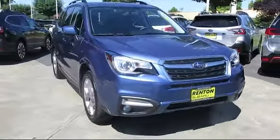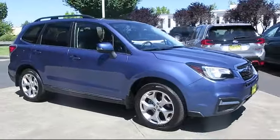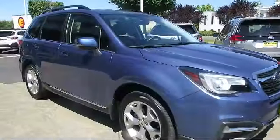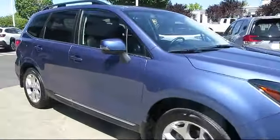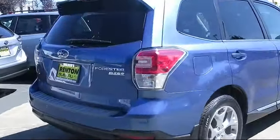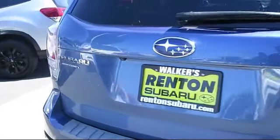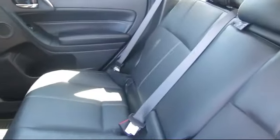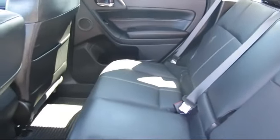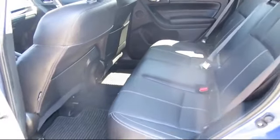SUV comes equipped with dual stage driver and passenger seat mounted side airbags, popular package number 2, remote keyless entry, driver information center, full-time all-wheel drive, a 2.5-liter four-cylinder dual overhead cam engine, perforated leather-trimmed upholstery, four-way passenger seat with manual recline, galvanized steel aluminum panels, valet function, and has less than 55,000 miles on the odometer.